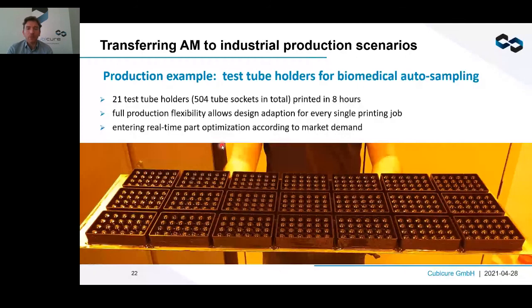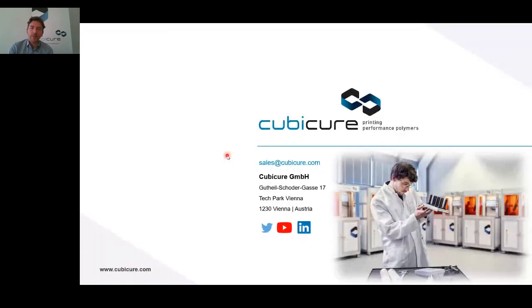And you have full production flexibility because you're digital. So basically, especially in this biomedical industry, very interesting, you can modify the parts for every single printing run. So you have full production flexibility, which I think will totally revolutionize the polymer printing or polymer manufacturing industry in general. Yeah, and with that, I want to say thank you.